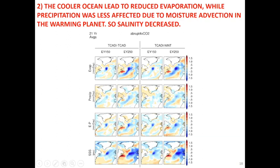Once you got a strong reduction in evaporation, then what happens to salinity depends upon what happens to precip. Yes, precip was reduced a little bit in these runs, but the reduction was not nearly as strong as the salinity reduction because the precip was still being fed by moisture advection from outside the region. Therefore, E minus P was negative or P minus E positive, meaning you're freshening the ocean, reducing the salinity. This is the sea surface salinity. And that reduction in sea surface salinity, as we saw previously, led to the second reduction in North Atlantic circulation, bringing it to values close to zero. Only in the TCADI run, because only in that run was the cloud cover enhanced and the solar radiation reduction at the surface occurring.